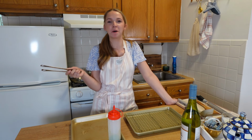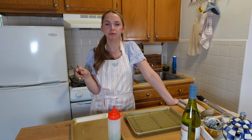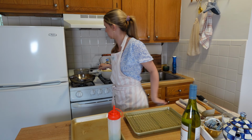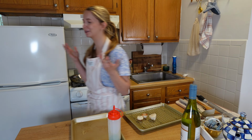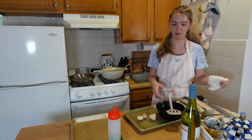I guess the pan wasn't hot enough because that went horribly. I'm really sad. This is really depressing. I'm gonna cry. Like, why did that go so bad? I'm actually so sad. I swear I know how to cook scallops. Okay, well, let's plate up the ones that didn't absolutely fall apart.